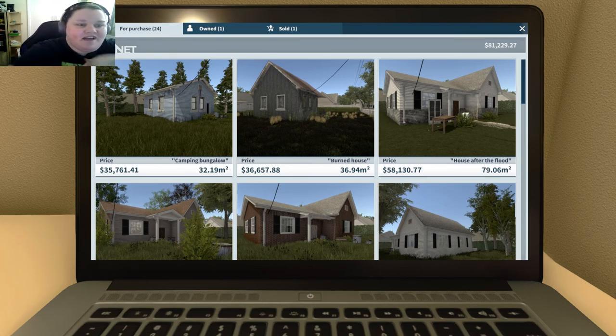Oh, I'm loving this game and I can't wait to get the garden DLC, because being able to do a garden and around the house as well should be great fun.